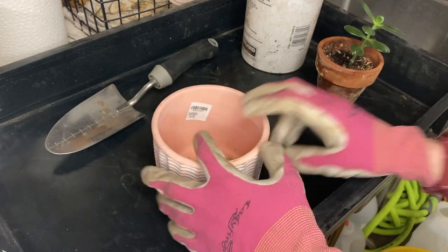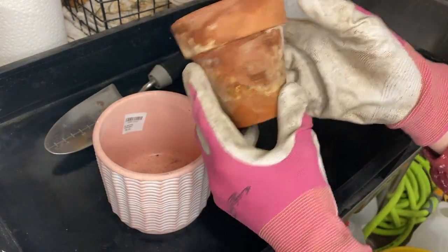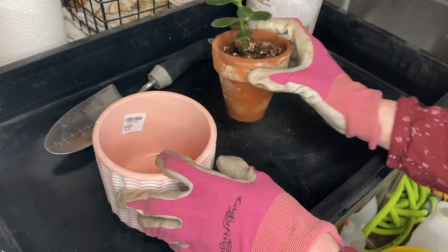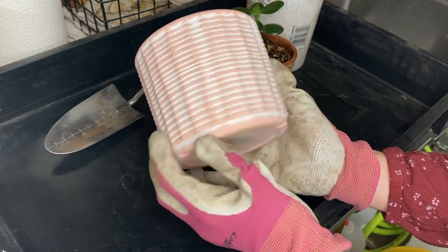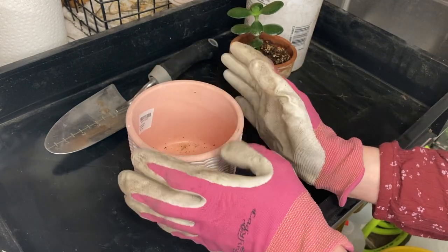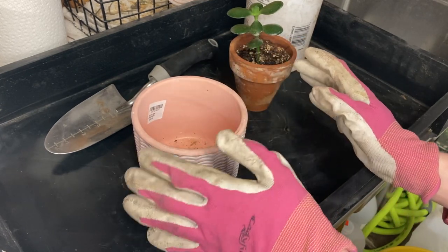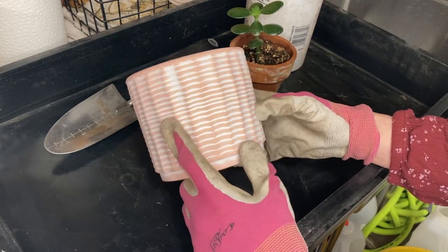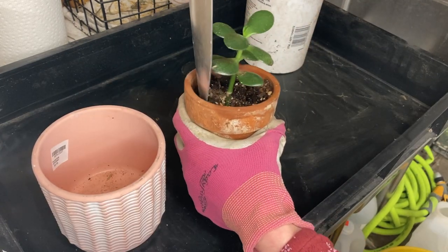Okay, I got my gloves on here, and here is my jade plant. I like to call her baby jade because she's still a little small, but she's definitely grown, so it is time, I think. And the pot I'm going to be upgrading her to is this pink and white ceramic pot. I don't really remember where I got it. I do apologize for that, but I'm super excited. It kind of matches our whole bathroom plant shelf theme, so here we go. So I'm just going to gently take my shovel around the sides here.